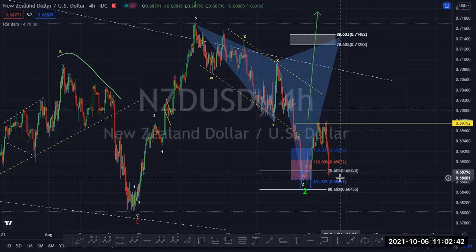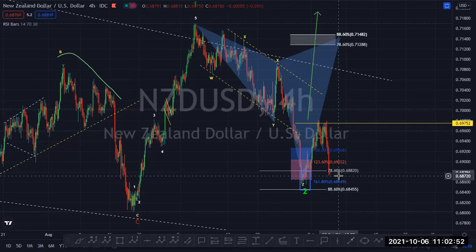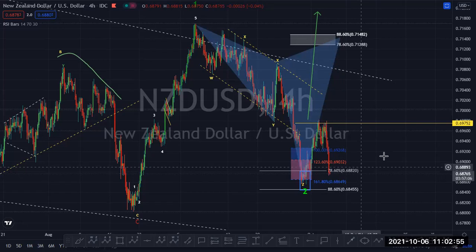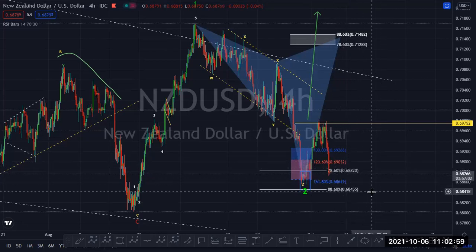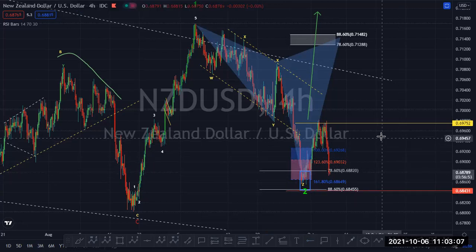So what will you do on this pair? Right now, it is also in the buying zone again. So if you're willing to take the risk, maybe with a smaller size, you can open a trade. Now, stop loss will be here. Okay, so there is some risk I like to take.